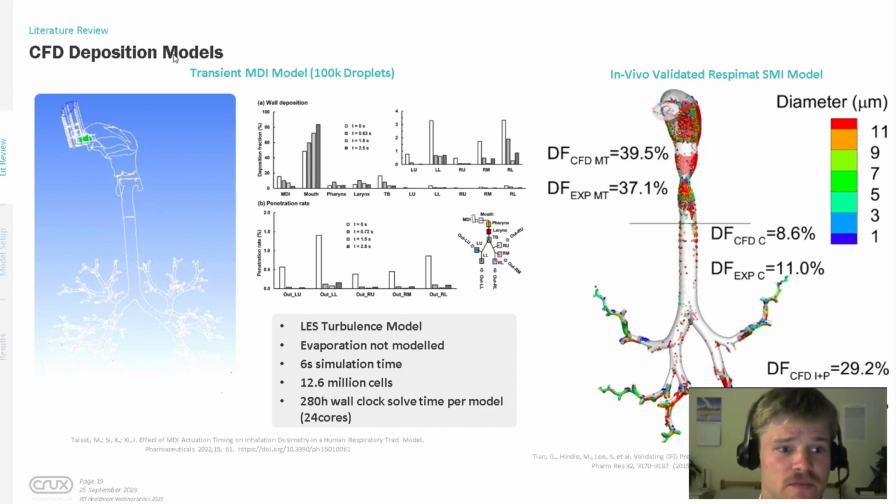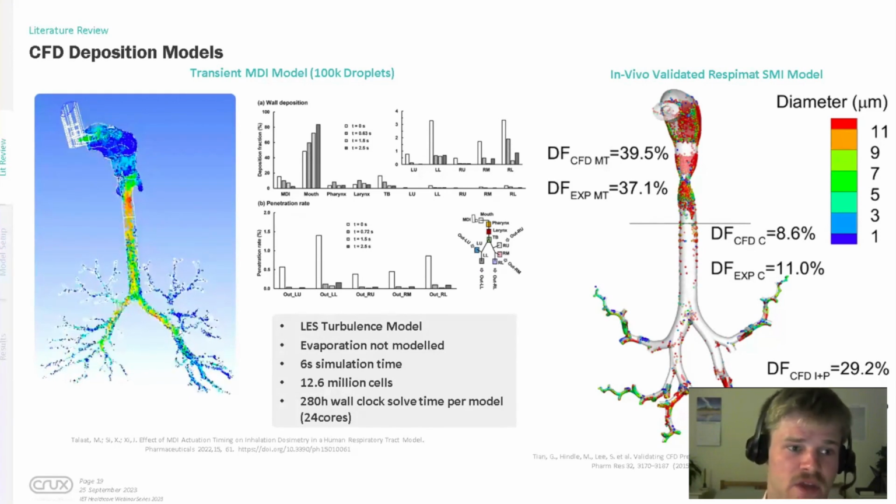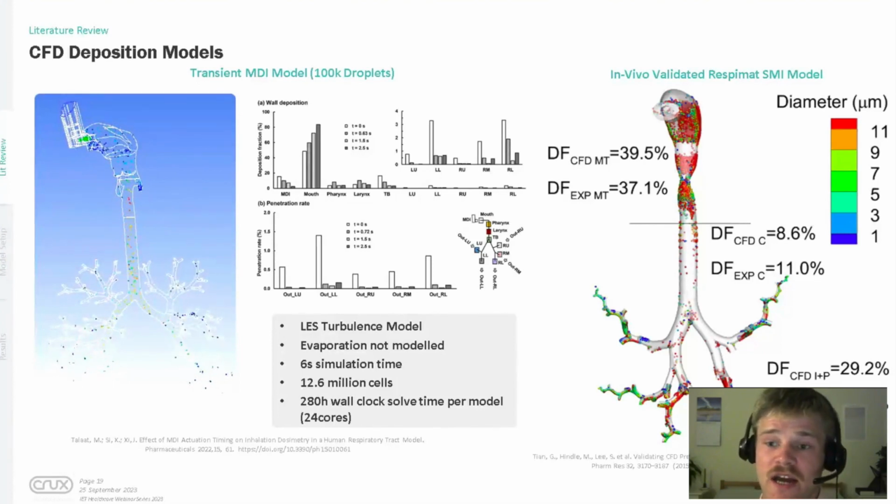And these have been around in the literature for some time now, and they're becoming quite mature, but they haven't made their way to industry. We have a nice example here of an unsteady metered dose inhaler model, which looks very pretty when it's actuated. It had a 280-hour wall clock time because of the relatively high fidelity LES turbulence model. And we've actually had in vivo validated studies against those radio-labeled images. So these models, these techniques are capable of giving us the results that we need. But to date, they've only been used in anger on devices which are already on market. So they're only now being used to create better devices for the future.